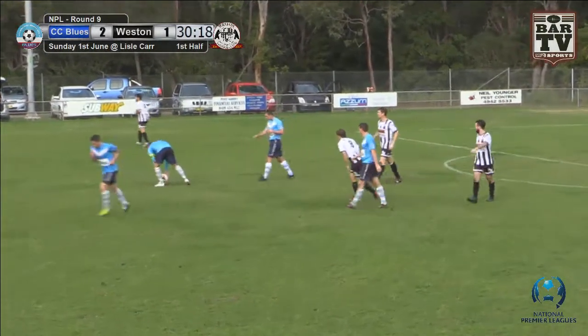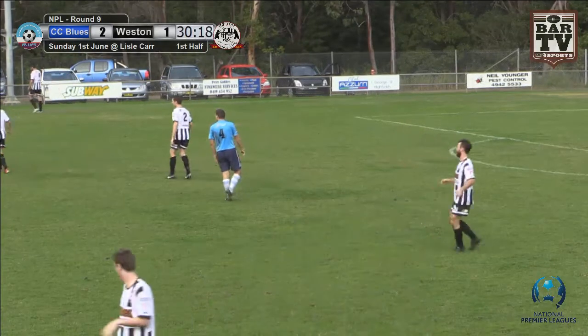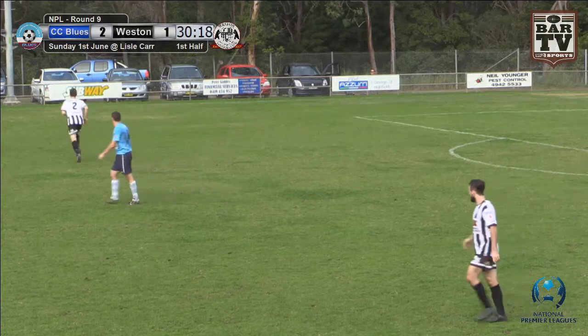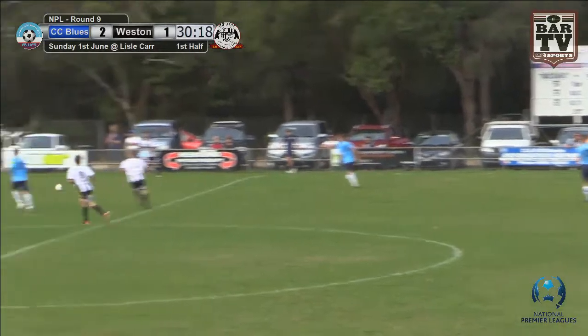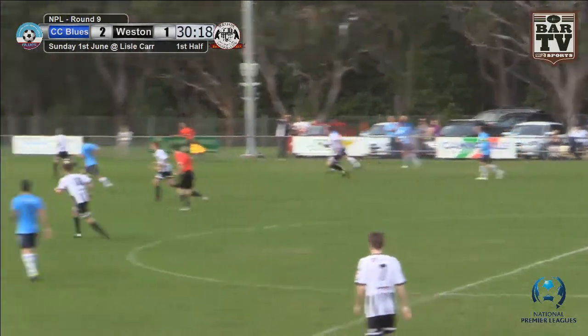Yeah, Herefield put his hand up and said, my bad. Evans again. For a big man, very well. Goodchild's work rate is outstanding. A moment ago he was back in defence getting the ball and then made a strong run forward. So works hard, Kane Goodchild. Yeah, certainly does. Very crafty on the ball as well.